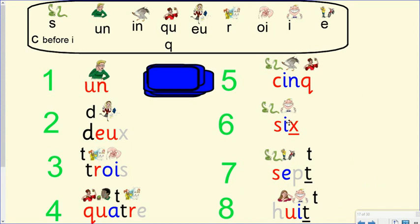So let's try those. 5, 6, 7, 8. From the beginning. 1, 2, 3, 4, 5, 6, 7, 8. Did you remember not to say the silent letters?